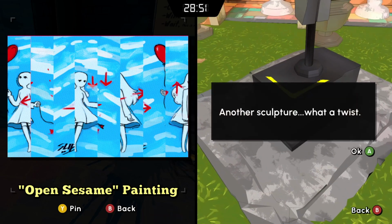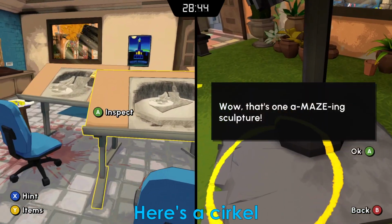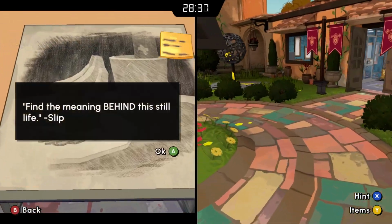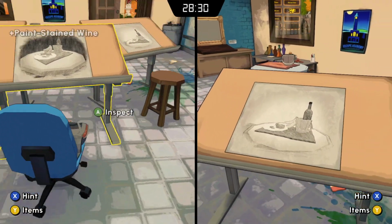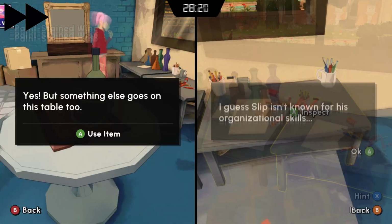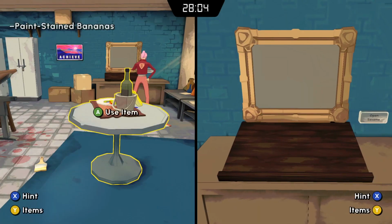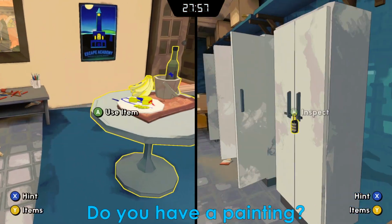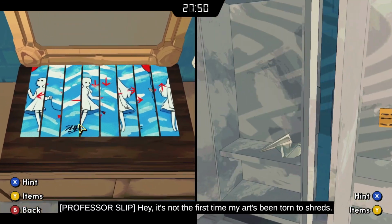I think I get it. Okay. There's a lot of yellow paint. Yeah, I know. I mean, we have to paint like. Oh. Creating art's no picnic. Yes. It's not the first time my art's been torn to shreds.